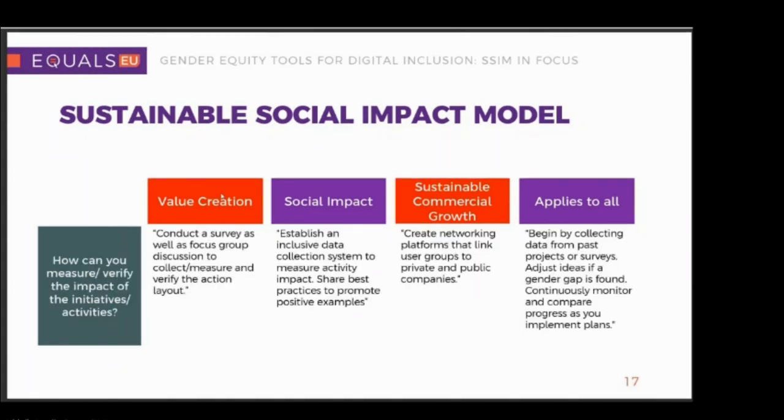And speaking of monitoring, that's the next aspect to look at. Once you've done research and you're looking at actions and implementation of ideas, how do you measure and verify the impact of those initiatives? Again, in relation to the theme areas of value creation, social impact, sustainable commercial growth. So again, the feedback we got was working really closely with focus groups and user groups to discuss and collect and measure and verify the action that's being laid out.